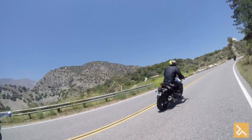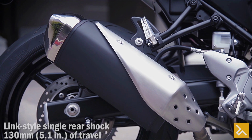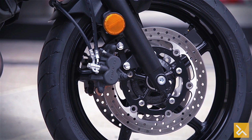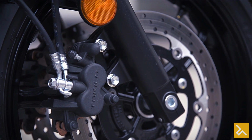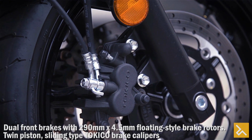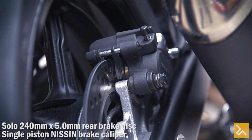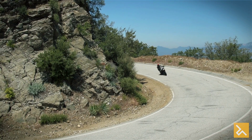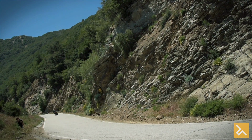The front end is suspended by non-adjustable Showa 41mm conventional forks. The rear suspension features a preload adjustable link-style monoshock. Unsprung, the SV650A rides on a set of 17-inch, 5-spoke cast aluminum mags front and rear. Stopping power is delivered with a front dual 290mm by 4.5mm floating disc rotors, with twin 2-piston sliding calipers. A solo 240 by 5mm rotor with a Nissin single-piston caliper provides braking at the rear wheel. Under normal riding conditions, the chassis, suspension, and brakes work together really well, giving the SV predictable and agile handling.